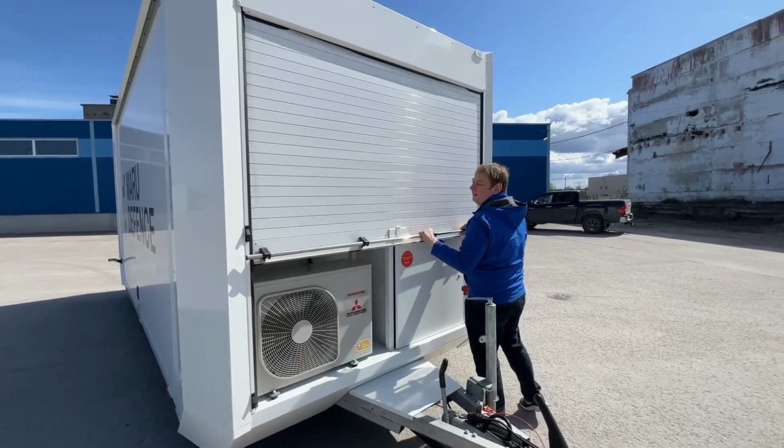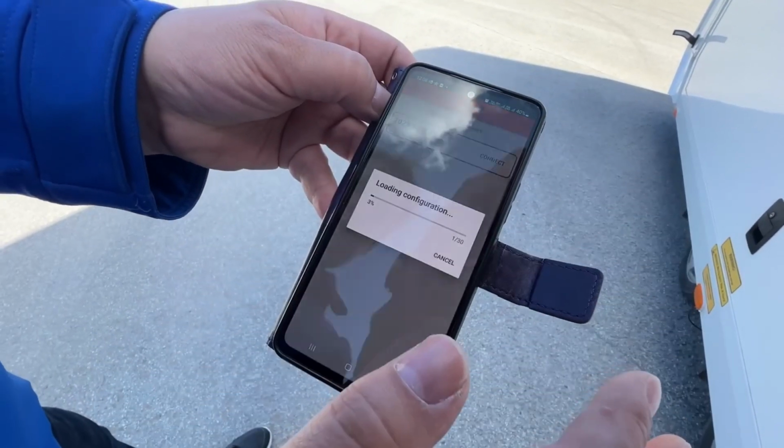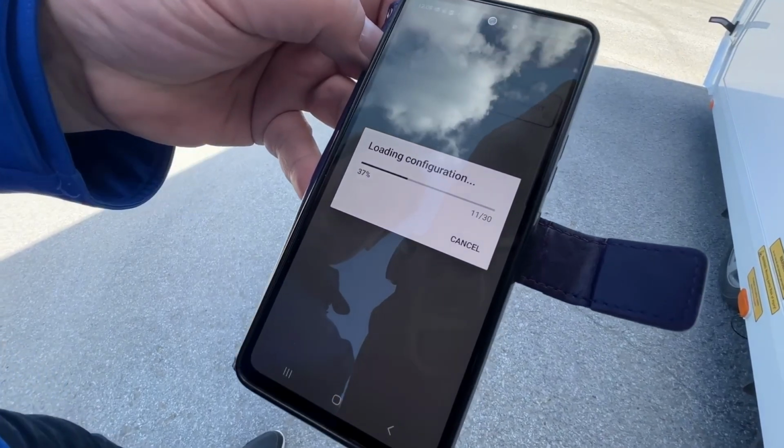The rolling unit can be set up in just 8 minutes and can be started up the traditional way with a button or remotely from your smartphone.